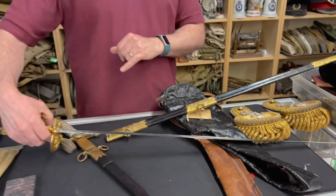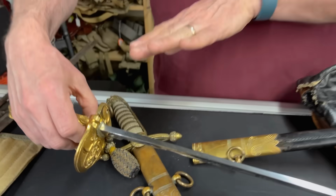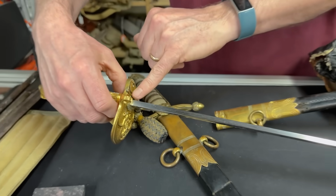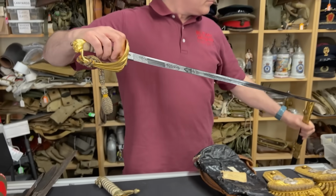If this was made by Wilkinson, it would say Wilkinson sword on there and there'd be a serial number on there and you could trace it. This does not. It's made by Jeeves, which is still fine, but that's where the number would be if it was made by Wilkinson. So there's that.